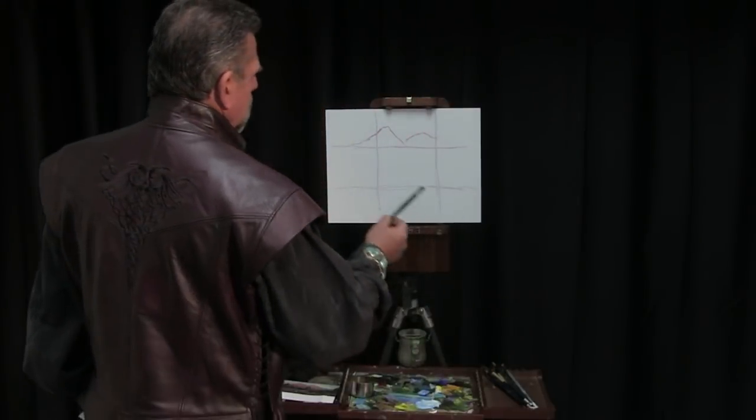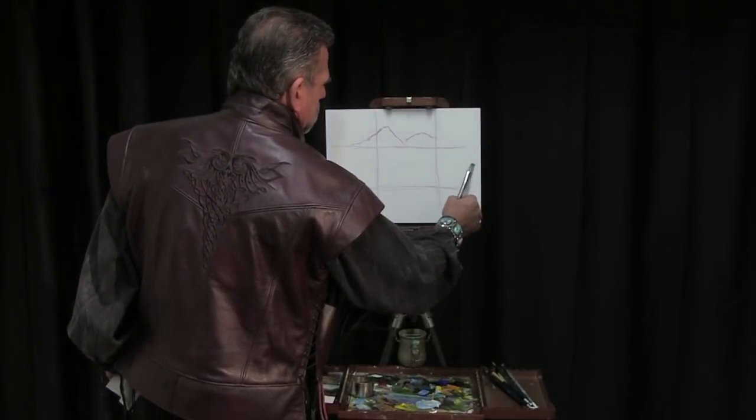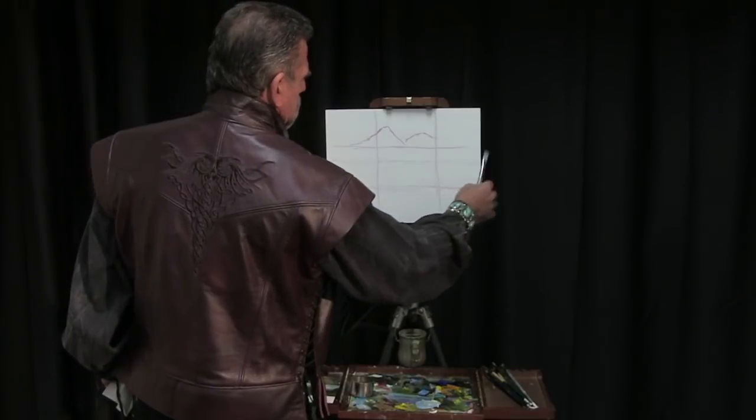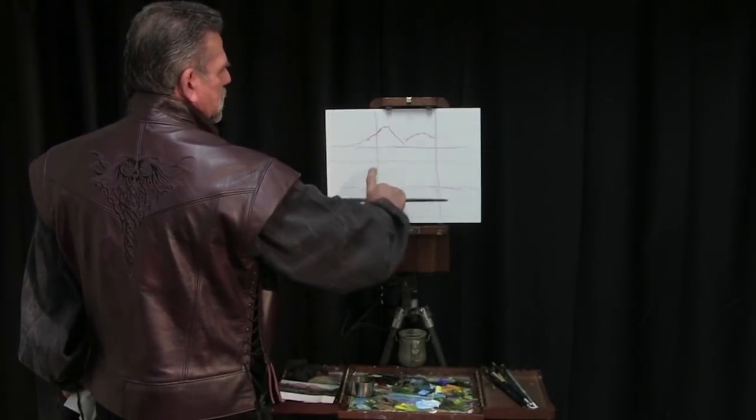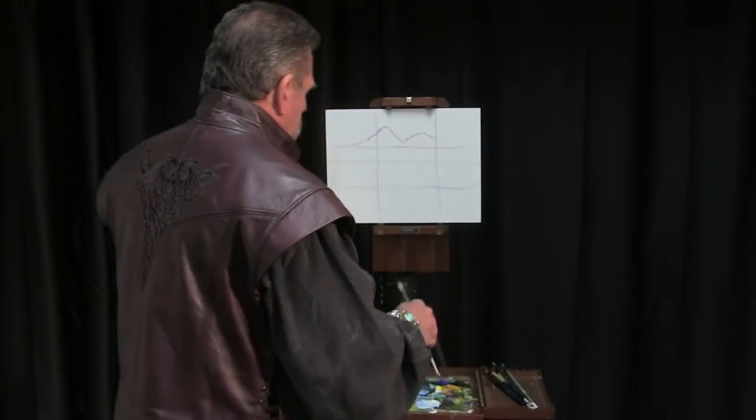So, horizon line. And the horizon line is going to be dead center in your painting. Because that's what you're telling the viewer, what you want them to look at, is dead center in the painting. Now I know some of you are jumping up at the screen going, but you don't put a horizon line in the middle of the painting. Don't put anything in the middle of the painting. No, that's bad. No, no, it's good.